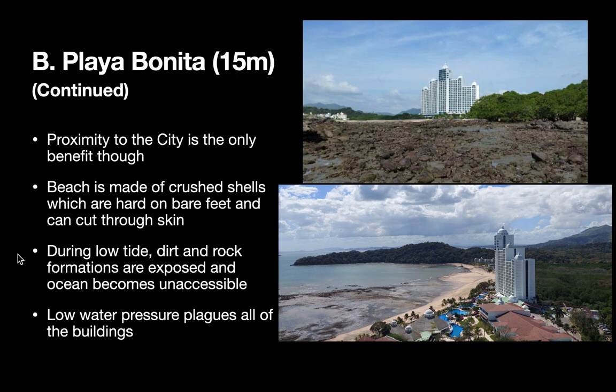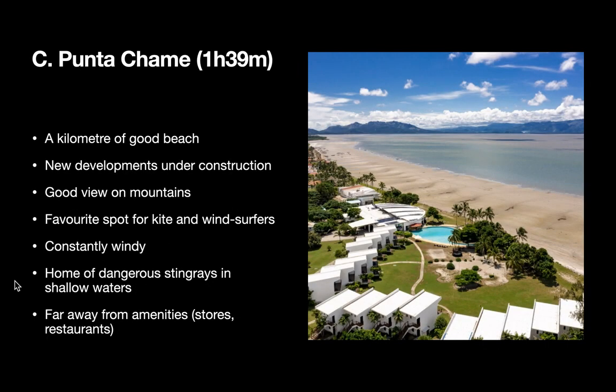During low tide, dirt and rock formations are exposed and the ocean becomes inaccessible, like you see in these pictures. In the top picture, these are the kind of rocks that are revealed during the low tide. And water pressure plagues all the buildings. For some reason, they don't have enough groundwater to pump into the buildings, especially during the dry months.